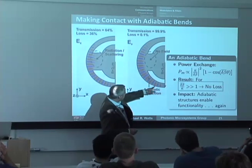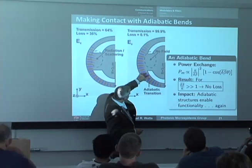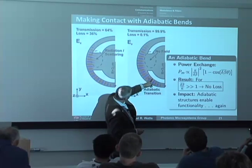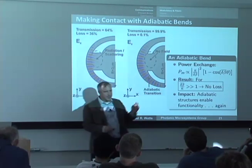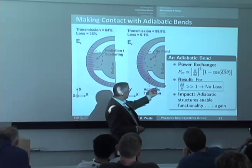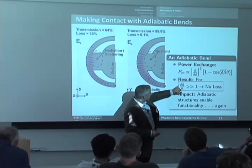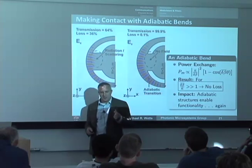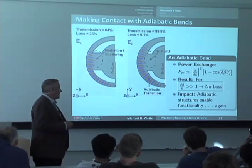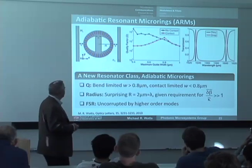One is that the coupling between this fundamental mode and the next available mode, which starts to be guided maybe around here, is very weak because the overlap is at the interior of the rings. The coupling coefficient is small. And the other piece is that they propagate at very different rates. And what matters for an adiabatic device is the ratio of the difference in the propagation constants to the coupling coefficient. And since that ratio is very large, you can make a very compact adiabatic bend.